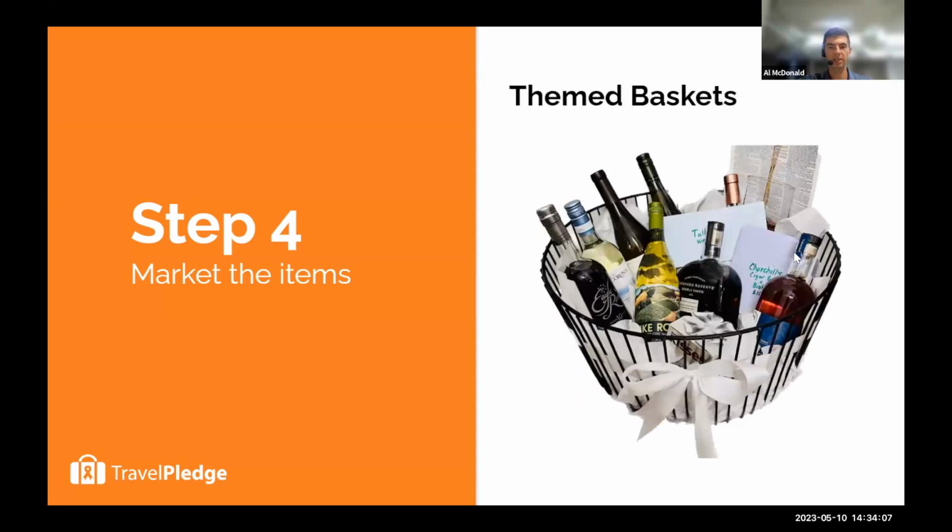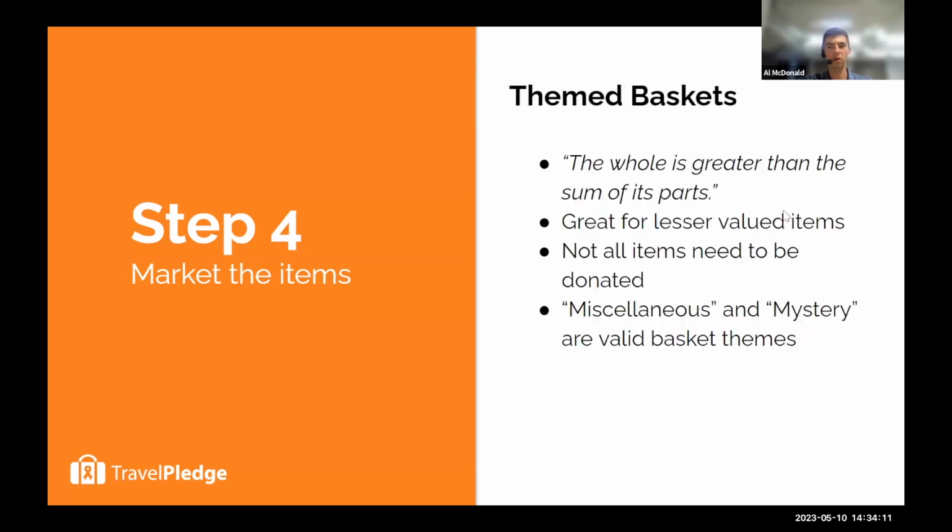All right, on to baskets. So baskets are great for smaller items where they don't deserve to occupy their own space on your silent auction table. So the idea is the whole is greater than the sum of its parts. Great for lesser value items that meet a theme.